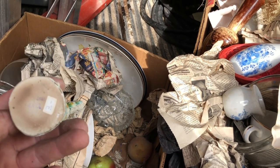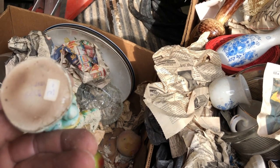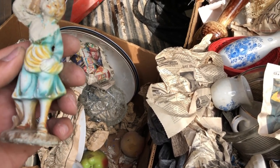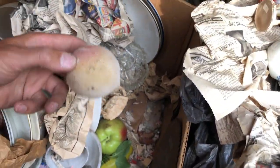Oh, says made in Italy. Anything from Italy is at least worth $5, right? I mean, it's Italian. Come on. It's got to be worth something. Got some faux fruit here.